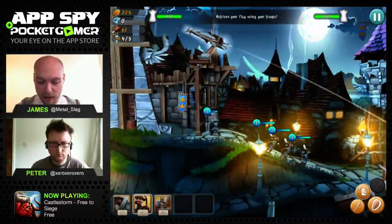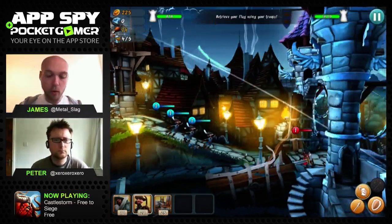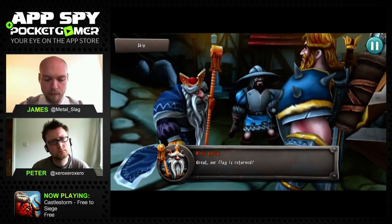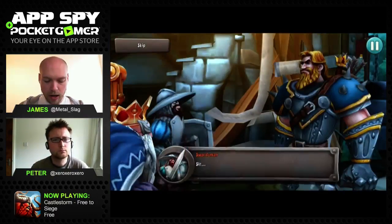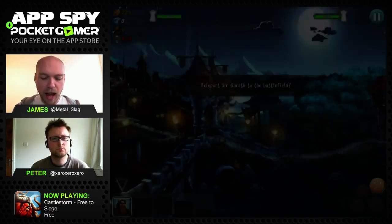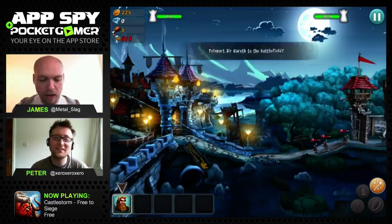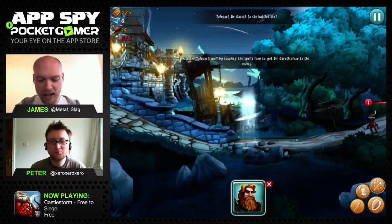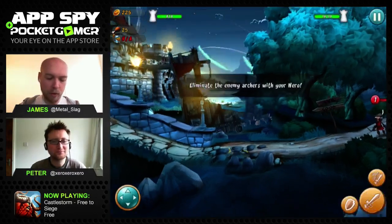And then later, the hero turns up. Oh, in fact, here we go. The flag's been returned. I did my first little mission-y bit. And now they're going to send this guy out. Teleport Sir Gareth into the battlefield. So apparently they have teleportation skills. I can't get over Sir Gareth. I like that. That's good. So I choose a place for him to teleport, and now I've just put him in.